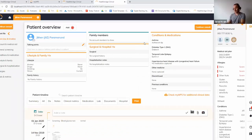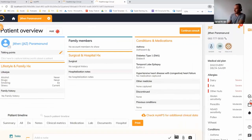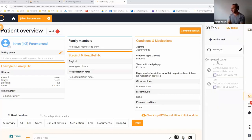Yes, actually on the sticky notes, let me quickly show you that. We do have that concept. You'll see here a little task item. So there might be an alert for a patient, but you might have general tasks to do. I can click on tasks and I see I need to phone John. I can say, okay, I've actually phoned John, and it'll appear under my completed tasks.